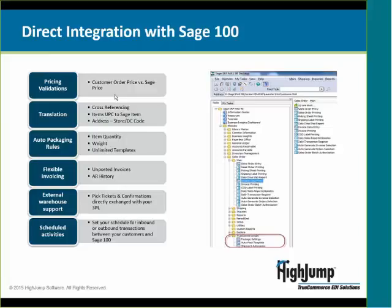With our system, it is true pricing validation, where it's going to give you a warning or a report if the customer price deviates from your Sage price, hold that order, and ask you what you would like to do with it. So it's not automatically and arbitrarily assigning a price without you knowing the difference. It's giving you guidance that there is a deviation between the Sage price and the customer order price. That will also come up, in addition to pricing validation, for incorrect SKUs and incomplete items. It's going to give you a report and a validation for that. That's really important if you're running your system on an automated basis.